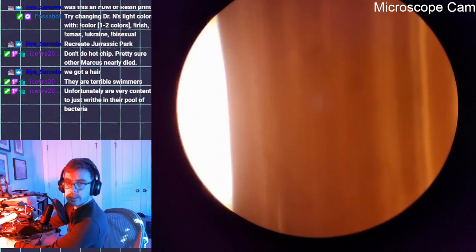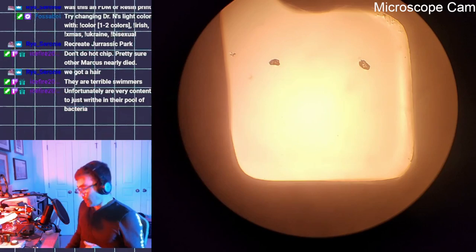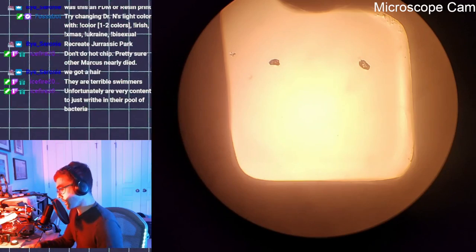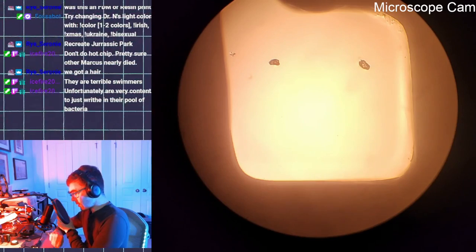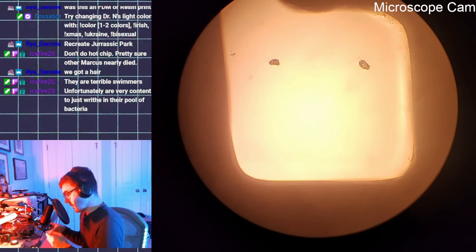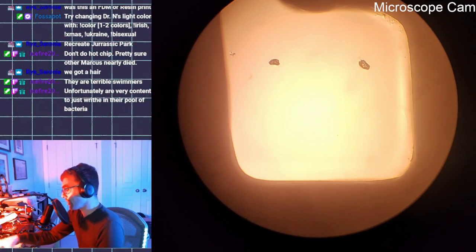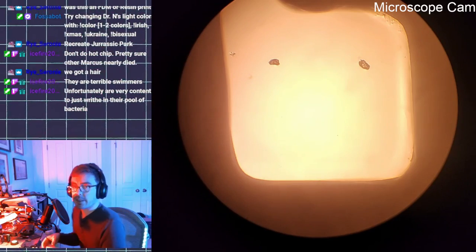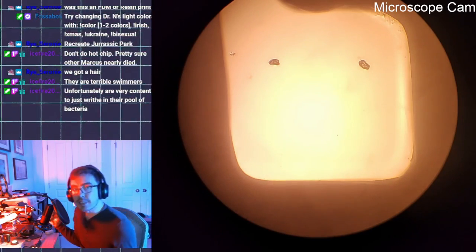Okay. So I will try to scoop up some and drop them here. Scooping, not using the water technique. Wild type, but they look not that populated. Sterile hermaphrodites. What makes them a sterile hermaphrodite? More dumpy. Don't want dumpy. Males. Wild type. They're very content to just writhe in their pool of bacteria.